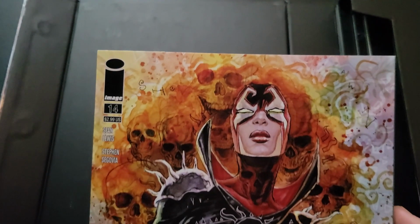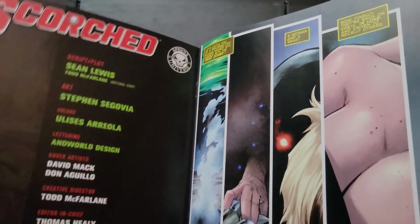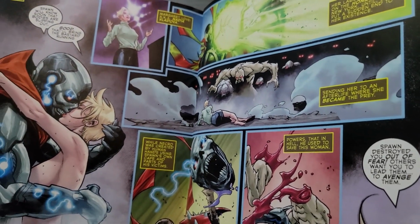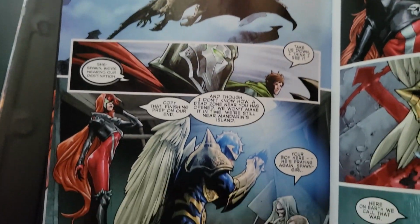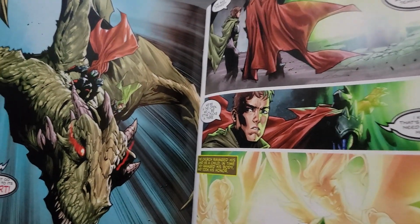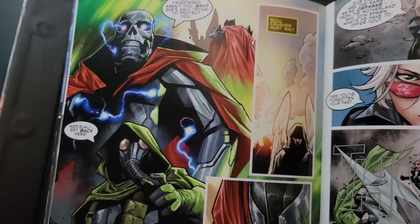And then here's the Scorched Mac cover here with She-Spawn on it. A little risque start there. Someone getting cut in half there. Definitely pretty intense. Dragon there. Some pretty cool shots in this one, honestly. So maybe they've stepped up this current arc. It certainly seems that way when I'm looking through it here.